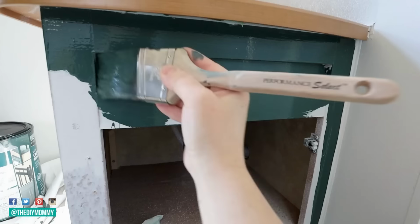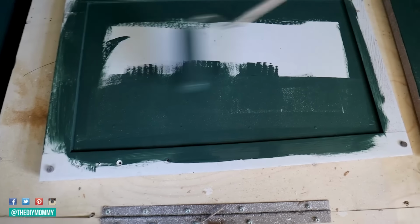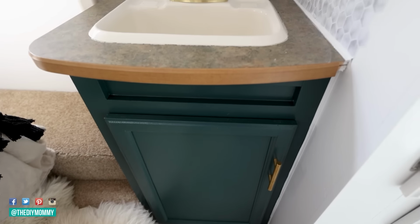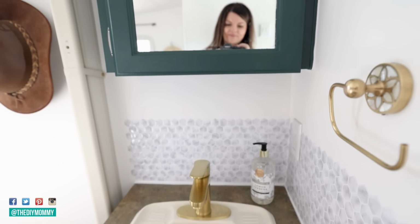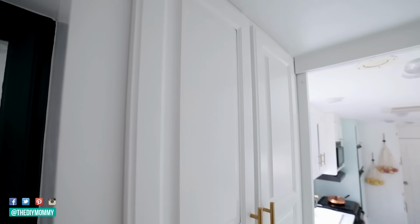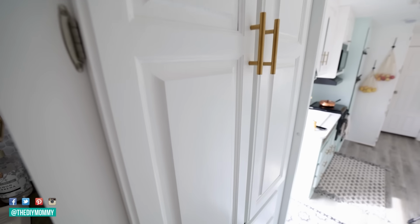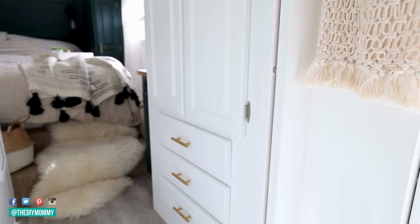And then for the little sink area that's outside that toilet room, painted it in that Black Evergreen. We swapped out for a new faucet, and that was totally refreshed as well. There's also a closet in this area, and I just painted it like the rest of the cabinets in the camper in the Whisper White color. Made a huge difference, and I feel like it completely opened up this hallway space and makes it feel so much bigger. So let's talk about the cost of this renovation.